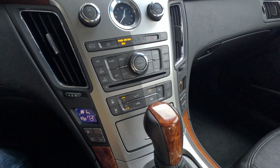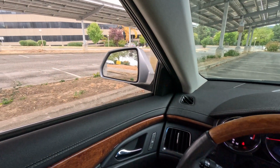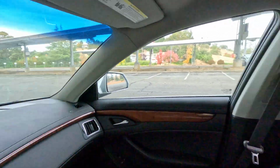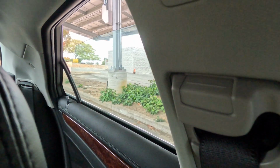Heated seat. It is on and it is working. Let's try these windows. Yep. Auto up, auto down. How about the rears? Auto down. Rears are not auto up, but they are auto down.